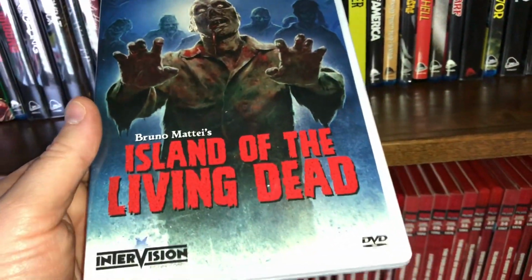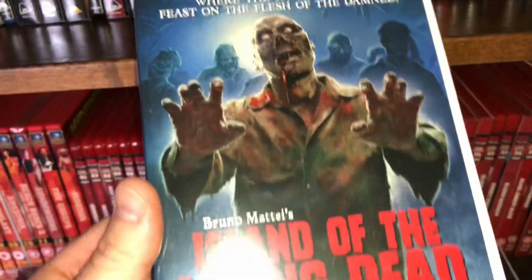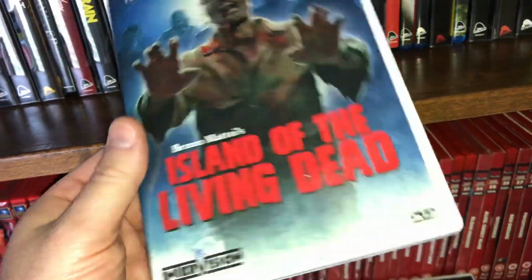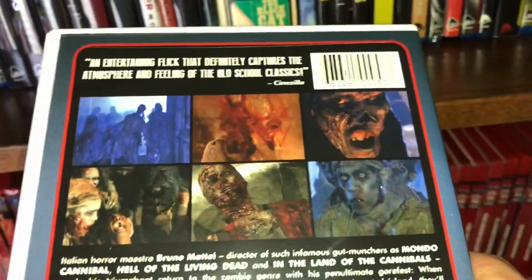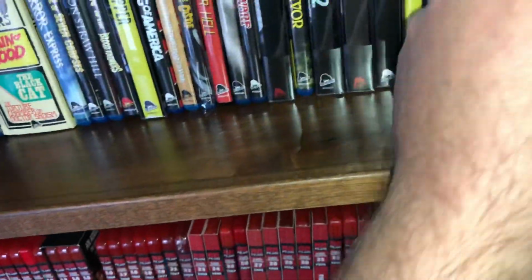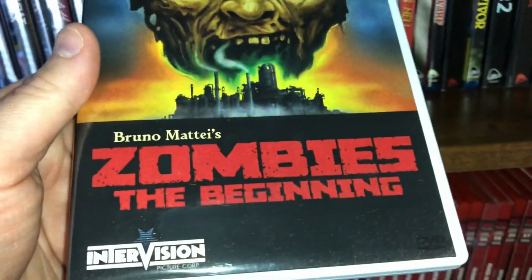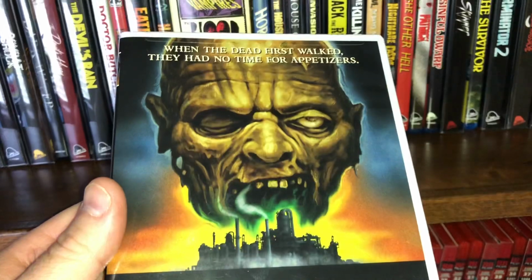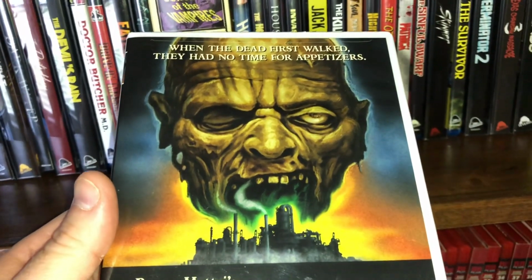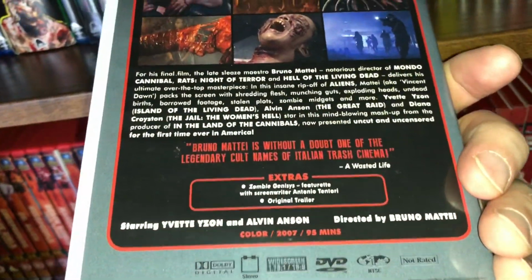The next one is Mattei's Island of the Living Dead. And these, I like the way that they release these, Intervision. It kind of brings me back to the VHS days. It has kind of a special feel to it. And we have Mattei's Zombies, The Beginning. Kind of a rip-off there of Hell of the Living Dead, with that image on the back. But I love it.